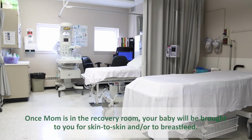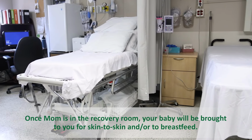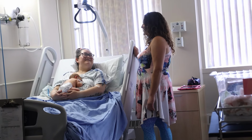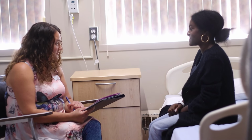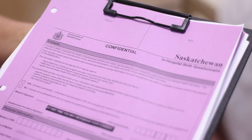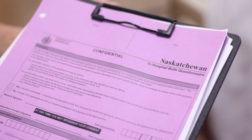And then once you are in the recovery room and everything is good, we will bring the baby up with either a registered nurse or a lactation consultant. Then we have baby room in with mom and support breastfeeding with the mom and baby dyad. The early visiting program nurses will also come to the ward after baby is born during the work week and do a voluntary in-hospital birth questionnaire with you that helps establish and sustain early childhood programming in our communities.